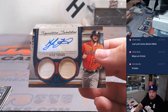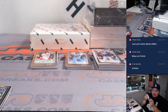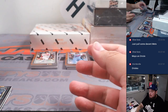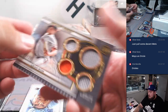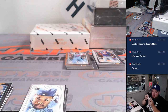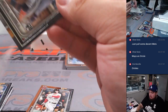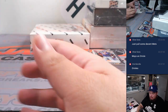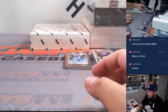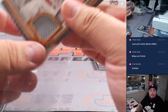Or Kyle Tucker, sorry. 19 out of 20 for the Astros. Houston Astros is Chris. That was your free spot that you won. Masataka Yoshida, Michael Harris, Ken Griffey. And then we got a Logan Webb to 25. Quad relic for the Giants, which is going to Matt. Then we got a Jimmy Rollins relic there to 35.